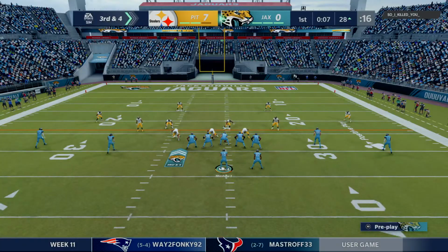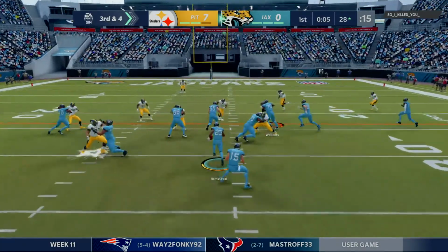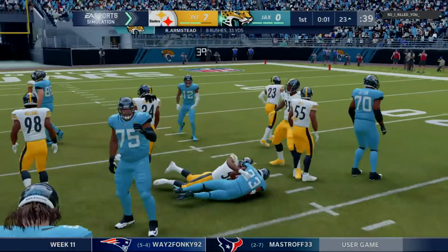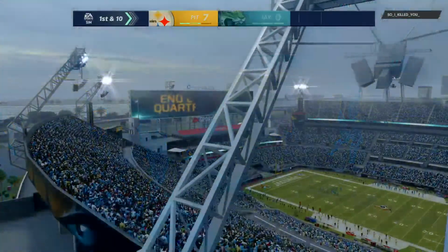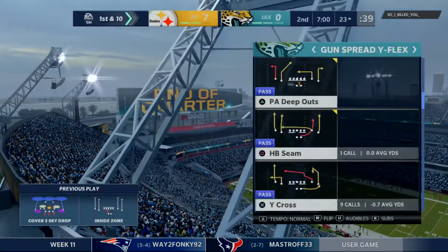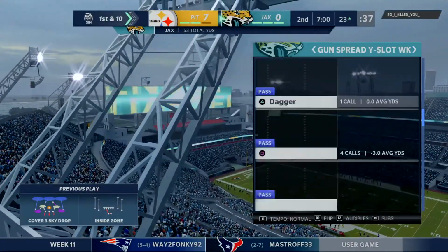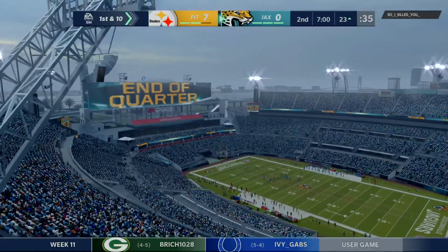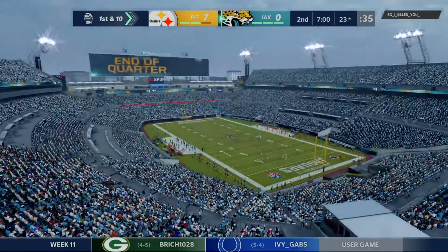Bullet high. Check. From the gun, they go with Armstead. And he's going to get the first down as they bring him down at the 23. A pickup of 5 yards. First down, Jacksonville. Second quarter now from Jacksonville, and it's the Jags with the football as they've got it with a 1st and 10.